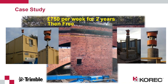Now, to give you an idea of cost, that whole system set up and running cost the client around £750 a week. So just £750 for complete peace of mind on a monitoring scheme costing millions, paid off over 2 years, and then the flexibility to deploy that system on other projects as they have done, or to split those instruments out and use them as conventional total stations, then effectively it's free of charge. So a really great return on investment, and allowing these guys to take control of their construction project and satisfy the client's demands for monitoring on that.